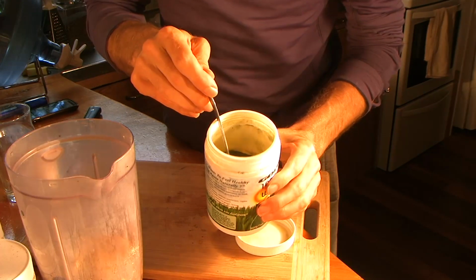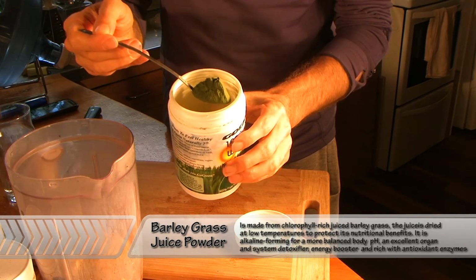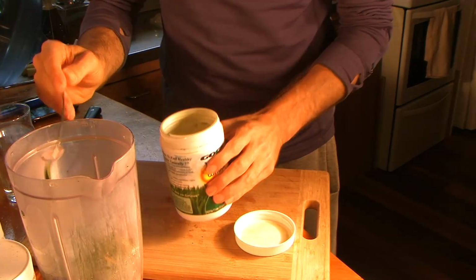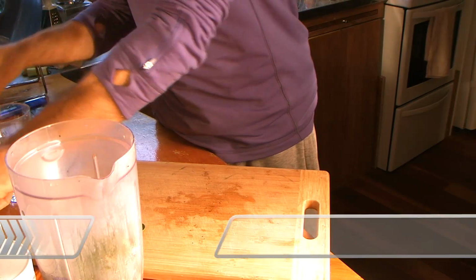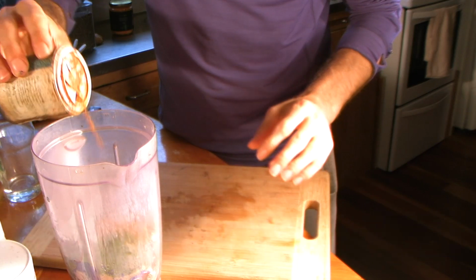And here we have some barley grass juice powder. So this is actually an extract from the juice. So it's not the ground powder, which I'll be putting in a little bit later. So it doesn't have a lot of fibre in this, but it's certainly just packed with nutrients. And I just put a little sprinkle of cinnamon in there. You go easy on the cinnamon. Apparently it's emerging that it can be a bit hard on some of the internal organs.